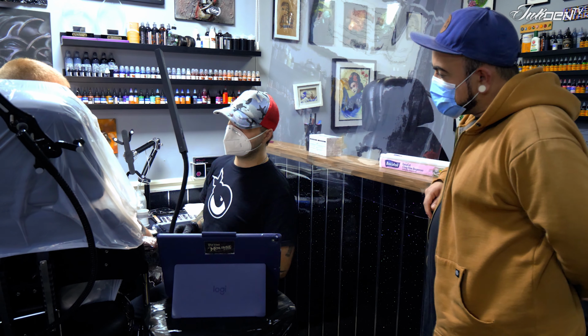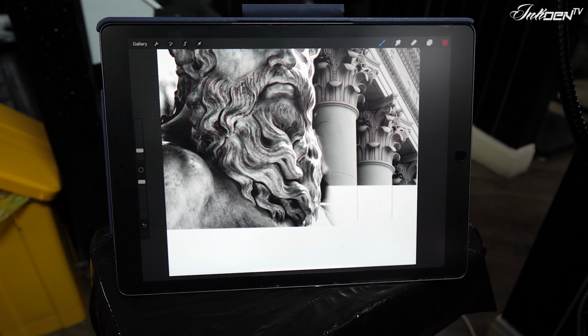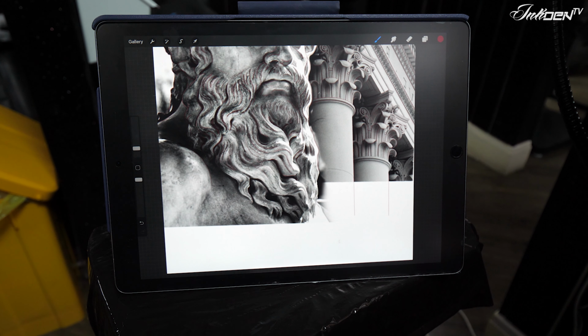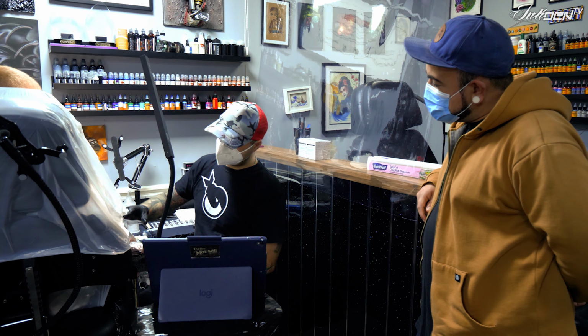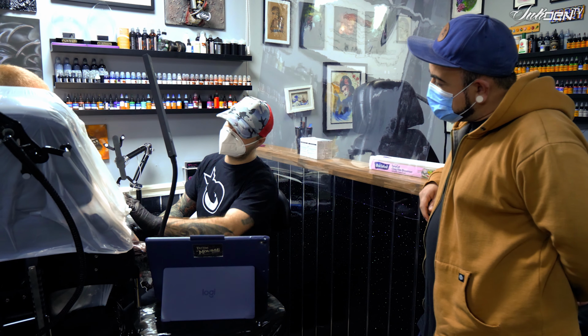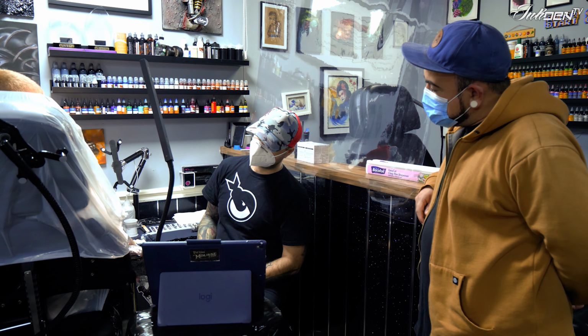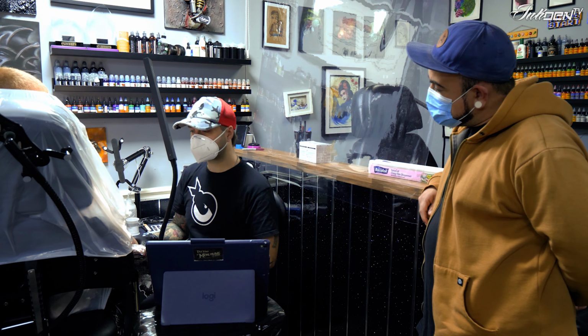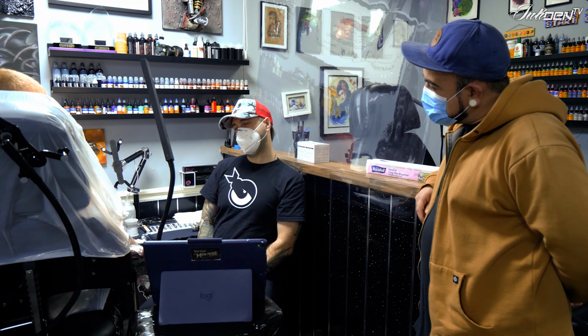Nice Zeus piece at the top as well. Yeah, we've got some columns based on Greek architecture and some Zeus on the top and some sculpture of the angel or the goddess, we'll just say, with a lower crown. So it works out quite well together.